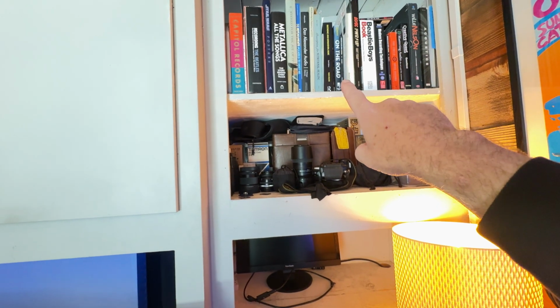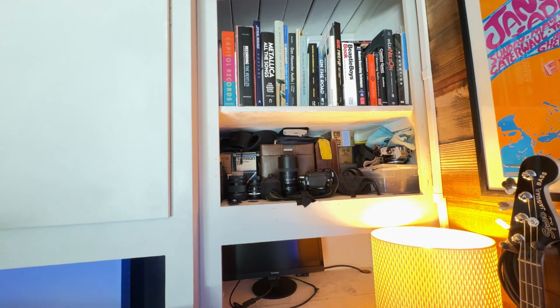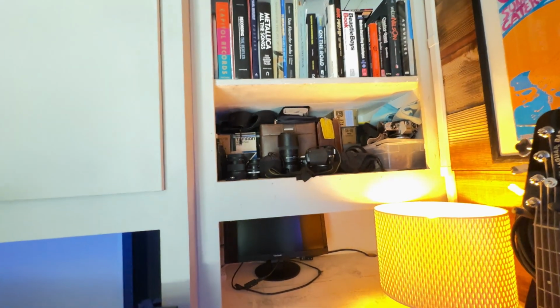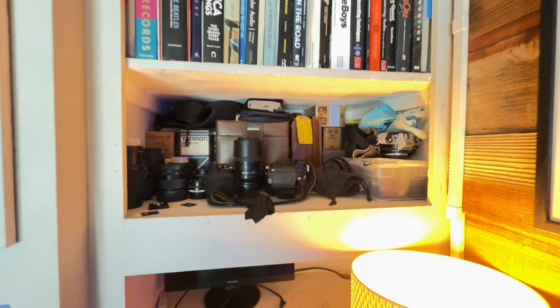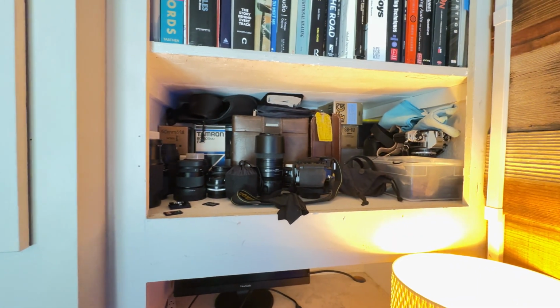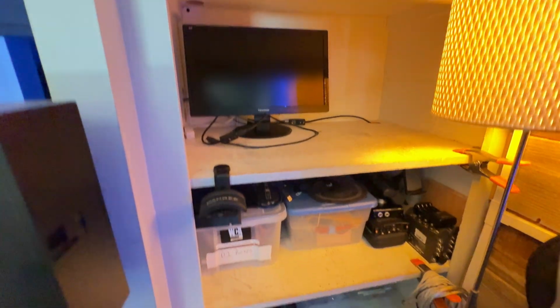The Replacements box set for Pleased to Meet Me that Justin Perkins did the remastering on. Star Wars posters, of course. This is my camera shelf. This is one of the two hobbies I have. So I have all my miscellaneous camera gear up there. There's not much going on there.